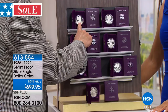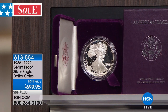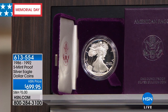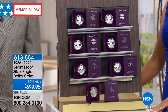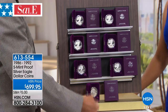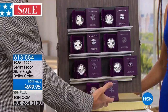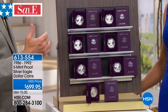If you look at this coin, I've sold this coin in the past. I think if you go to HSN.com, I probably have this coin at about $129, $149, $169 just for the 1986. And in terms of rarity, it's not even the rarest coin in this set. That would fall to like the 86, 87, 88, even the 89 and 90, becoming very, very difficult coins to get. In a certified condition, I sell the 2018 proof eagle for $179, let alone the first 7 years of the American silver eagle in proof condition at less than $100 a coin.